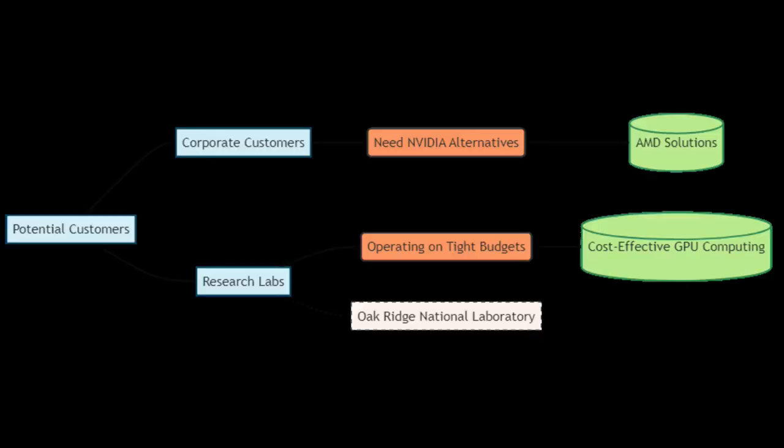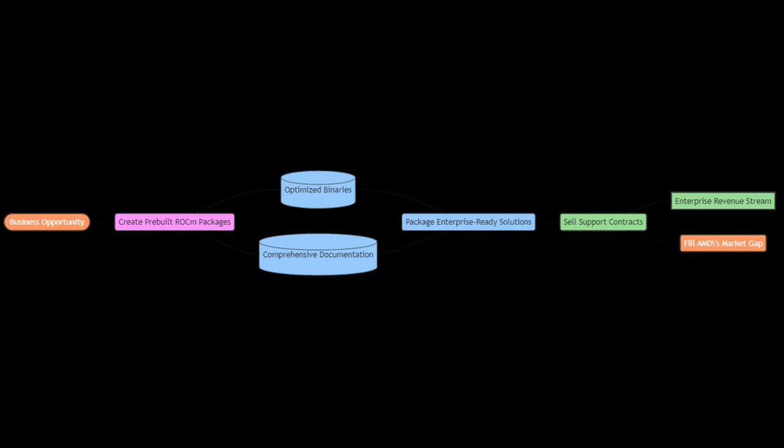People who would pay for this are AMD's corporate customers desperate for NVIDIA alternatives and research labs running on tight budgets who can't afford enterprise CUDA licenses. Think Oak Ridge National Lab trying to justify their AMD supercomputer purchase, or ML startups tired of NVIDIA's price gouging. This is how you can use this tool to make money.